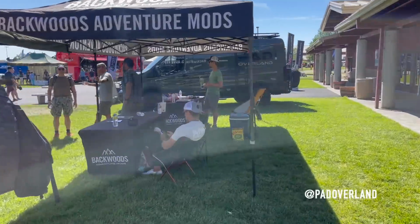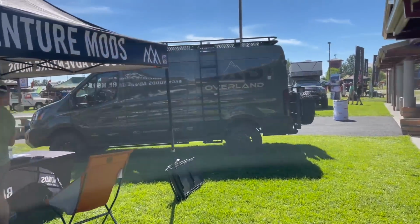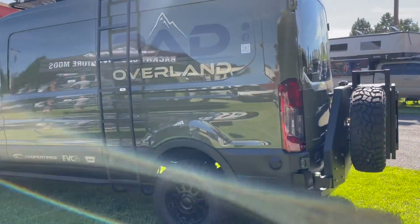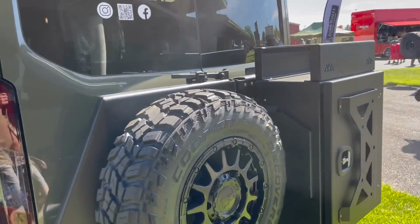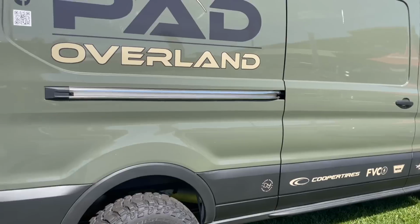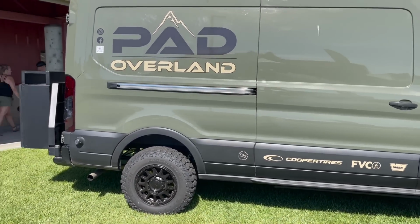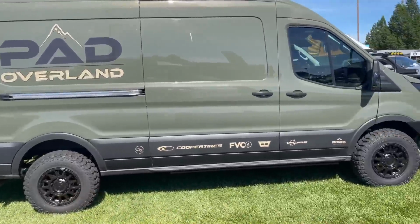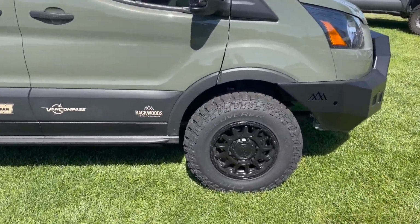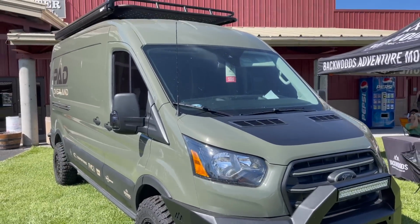Now I know you guys on the channel aren't really into vans, so you can skip this part if you want. But this is the coolest Ford Transit I've ever seen. A lot of the love goes to the Sprinters, but this thing has a Harley Davidson paint color that somehow they got. With our bumpers and goodies on there, but has the same tires I have. It has STT Pros, mud terrains. I mean, it's pretty bad to the bone.